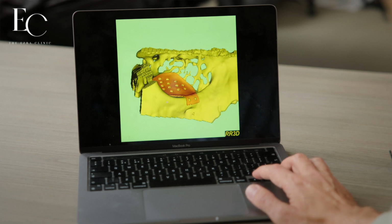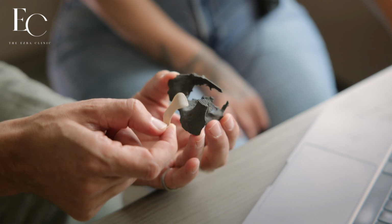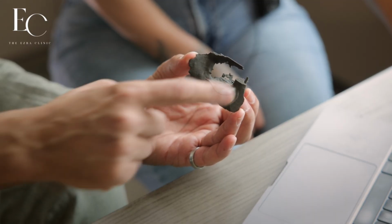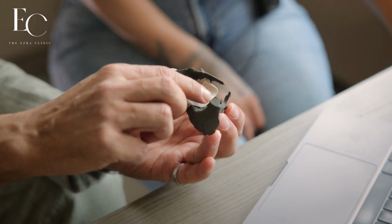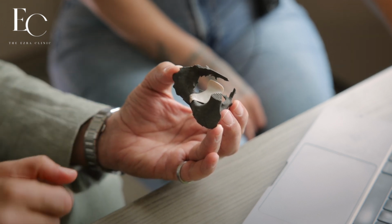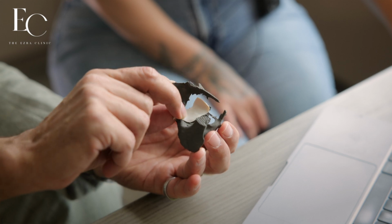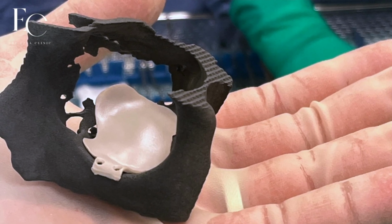So from the scan, we've created this, and what we have is a template of part of the eye socket. That's where the nose is, this is the cheekbone here. And then we have the 3D implant itself, which we can overlay on top of this. This is provided at the time of surgery. It's sterilised, and we use this to size it and fit it into the eye. And if we need to shave down the implant, we can do that at the same time to really make sure it fits absolutely perfectly. This really is very cutting-edge technology.